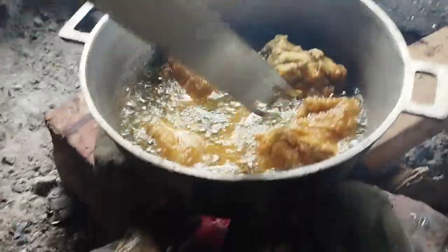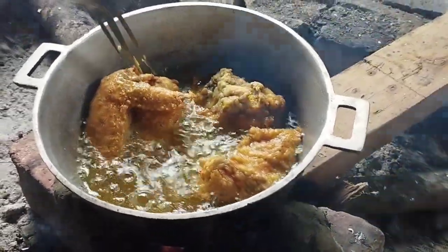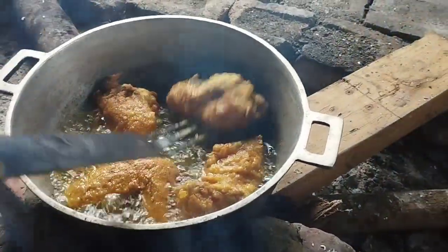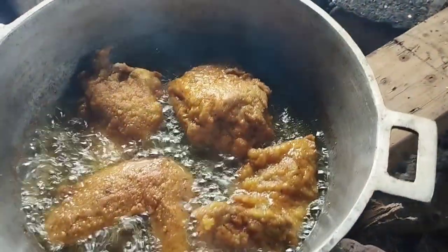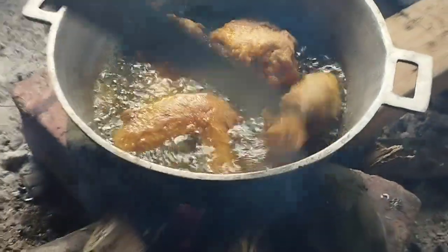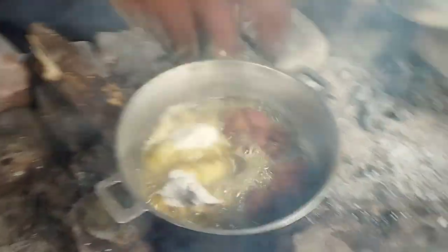Alright guys, so yeah, you turn already. Just turn a few pieces. A couple pieces. Yeah, so I don't know if you guys can see, it's kind of golden brown. This is what we want. So we just pushed over the chicken so we can create space for the new chicken that is coming.